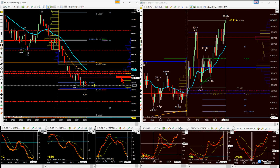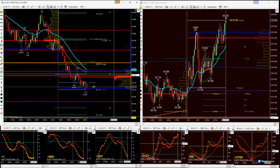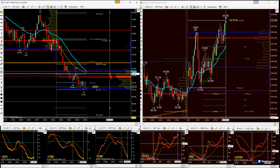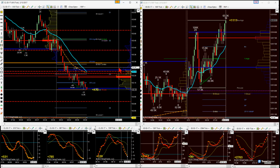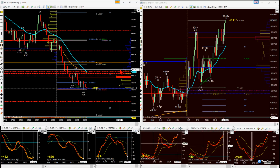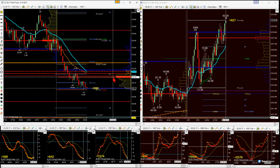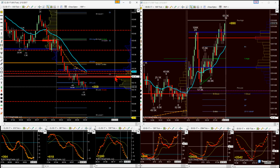We're continuously testing the low here. VPOC has not yet shifted from what we saw before. Wait a minute, I shouldn't say that. I think the one we saw before was this high volume node here, that first blue one.